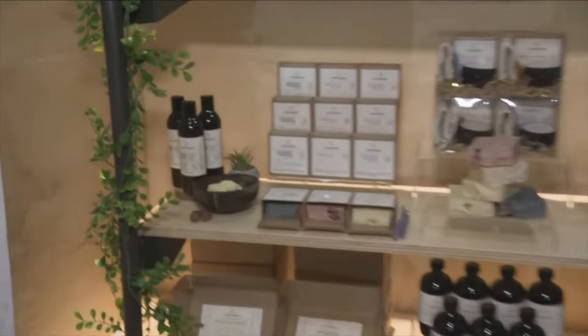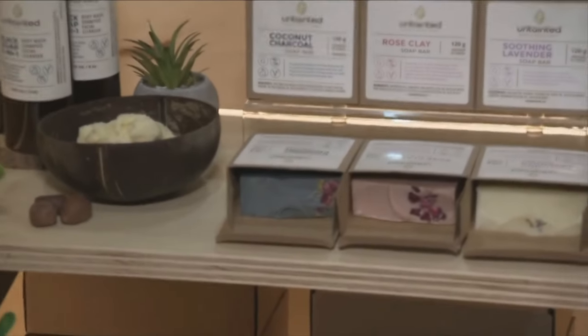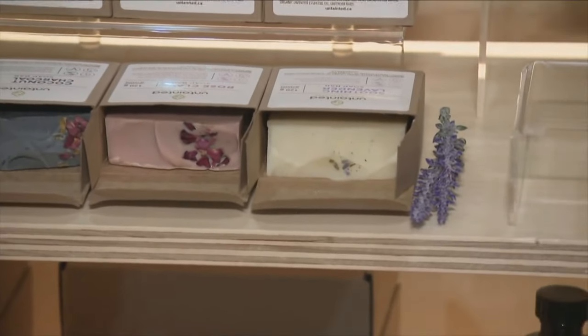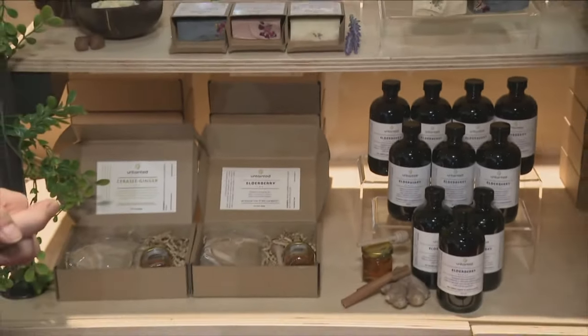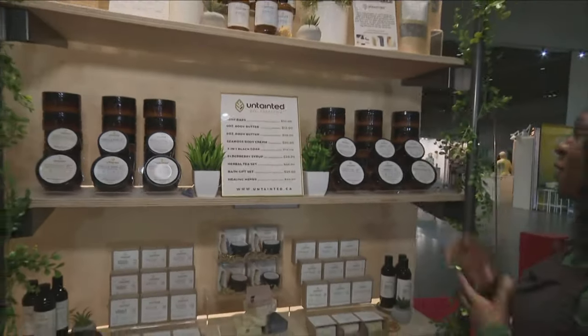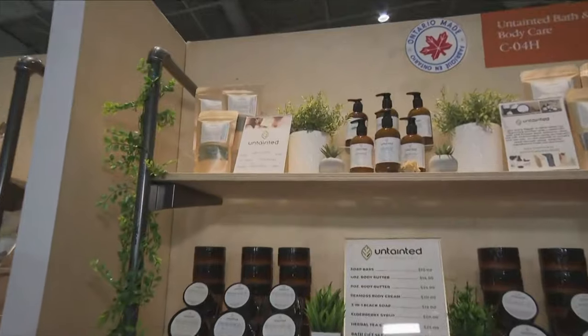Tell me about some of your products here. What we do is we create soaps, body butters, lotions, shampoos, using all natural ingredients. Again, like shea butter, coconut oil, herbs, spices, and clays. Some of our products are even edible, like our vanilla bean body butter. Right. And our original coconut body butter. What are some of the more popular items here? What have people gravitated towards?